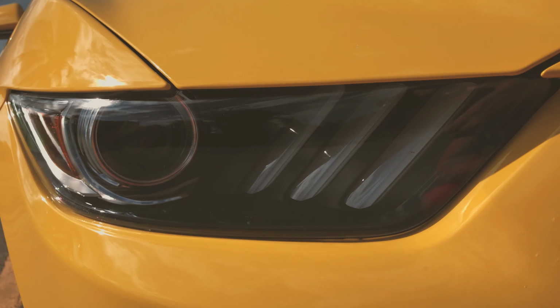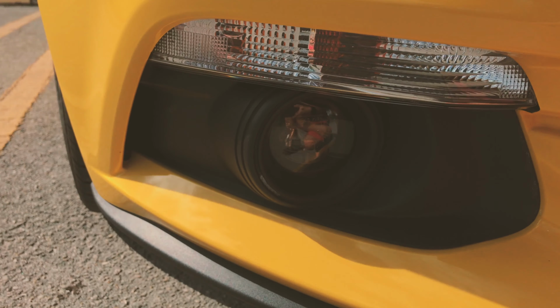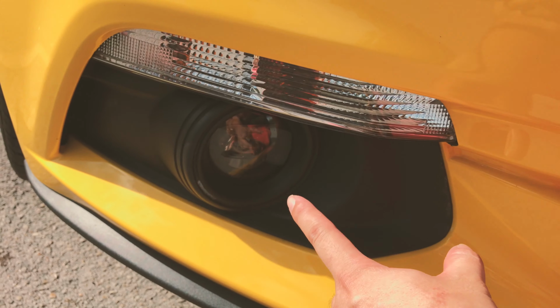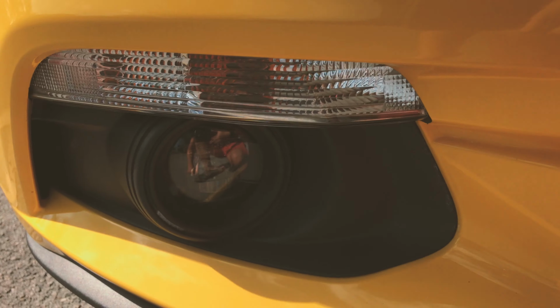Get some close-up look. And of course, this is a premium version. I have the fog lights as well right down there. I don't think it's LED, but it's nice to have it.